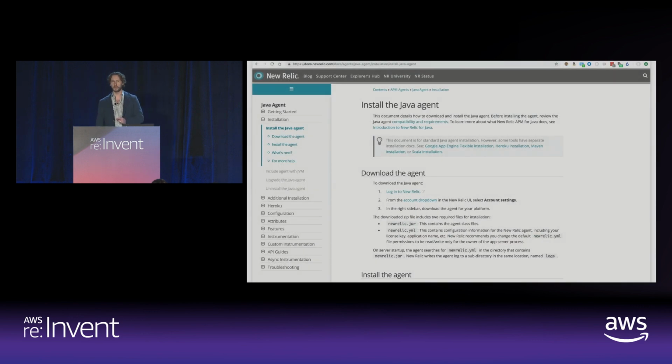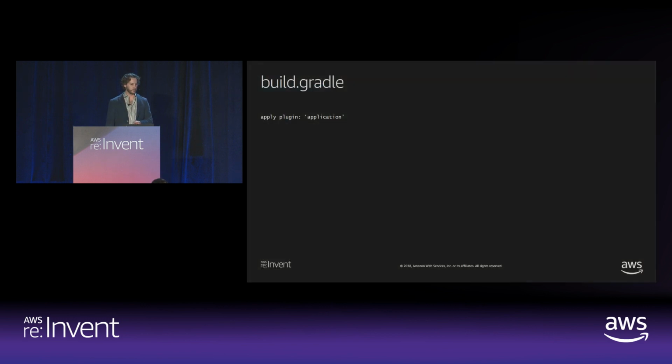Let's look at a little bit of a more complex example. So these were the same instructions that were on a previous slide about how do you install the New Relic agent into a Java application. So how would you go about automating this process? I'm going to use Gradle as my example build system here because this is what we use at New Relic. But if you're not familiar with Gradle, again, don't worry too much about the particulars.